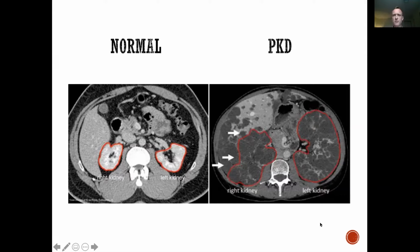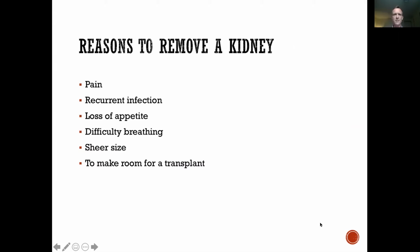So you can see that polycystic disease can cause a problem. And again, some of you will know a lot about this, others not so much. As a surgeon, one of the things that I'm often asked to do is to remove a kidney. Now, the very fact of having polycystic kidney disease on its own doesn't mean that we have to remove a kidney. If they're not bothering you and they're not too large, then we just leave them alone. And that's what we prefer to do.